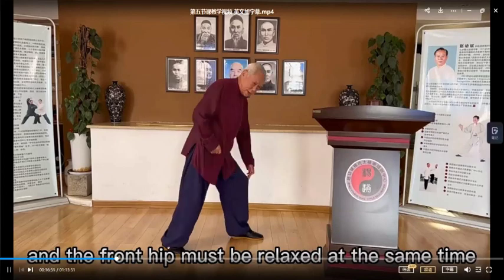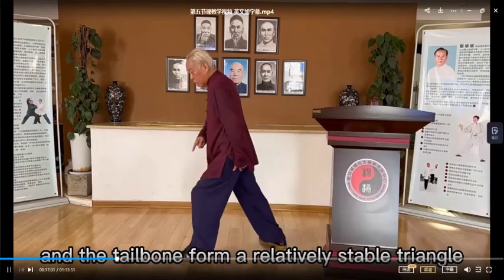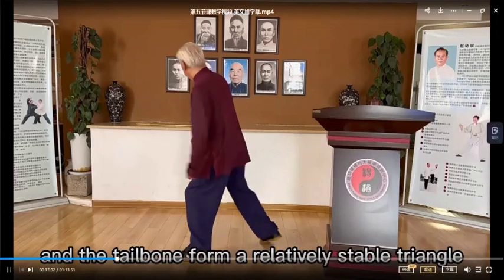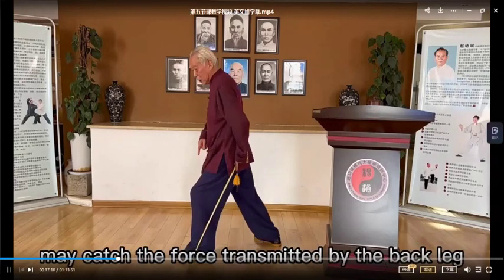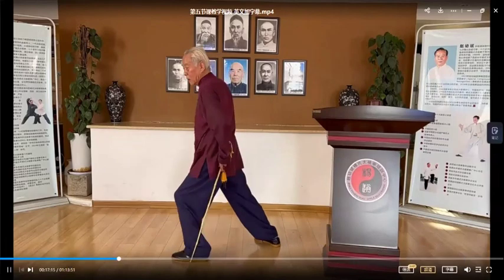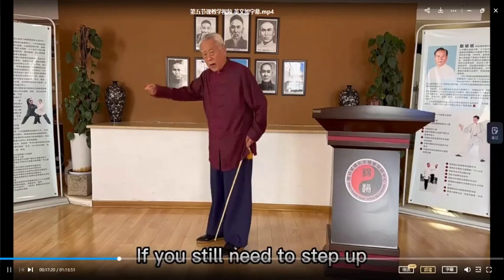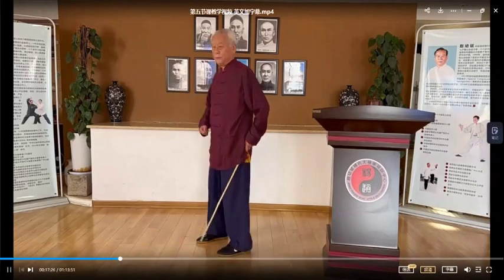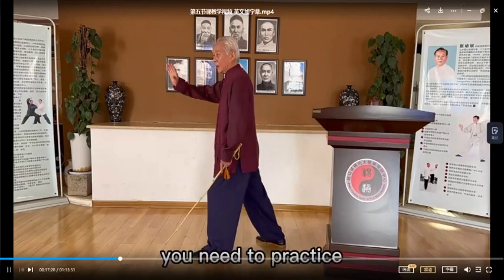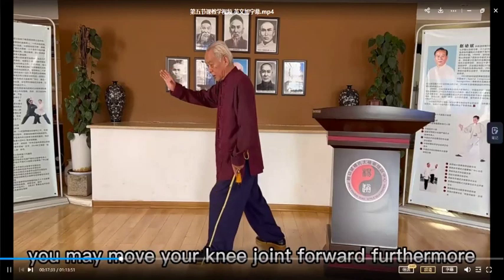The knee joint, the foot, and the tailbone form a relatively stable triangle. This triangle, knee joint, only at this angle, the front leg may catch the force transmitted by the back leg. If it is here, the force of the back leg would be distracted. If you still need to step up, you should bend your leg more for the next forward step. Now, after a fixed posture, you need to practice next brushing knee into a step. You may move your knee joint forward furthermore.